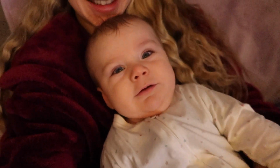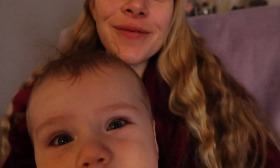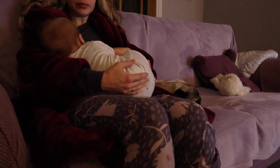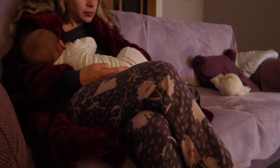And just before we head through to the kitchen, I'm going to offer Jasper another breastfeed. He's still feeding quite frequently. He'd have had a feed a few hours ago at this point. But before I offer him some breakfast, I'm going to give him a small quick breastfeed. So I'm sitting on the sofa doing that.